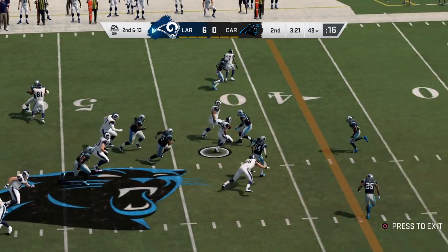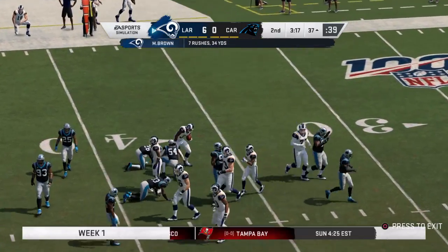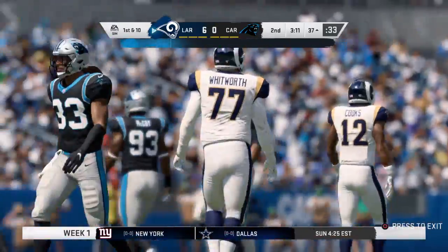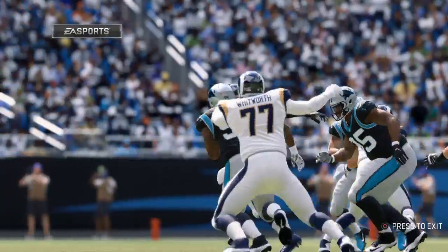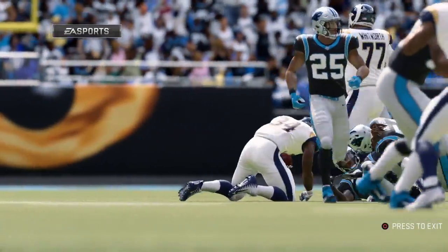On 2nd down, it's Brown. And he is tackled inside the 40, not quite to the 35. First down, Los Angeles there with a pickup of 14 yards. For a lot of guys playing this game, there's no better feeling than running right through a tackle. He's able to lower his center of gravity and churn his legs for a really nice pickup.